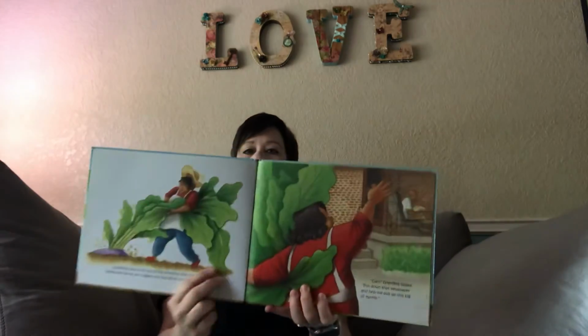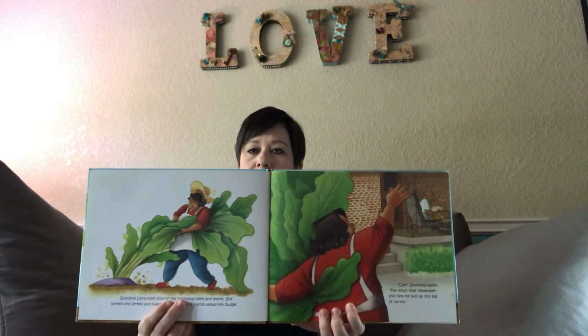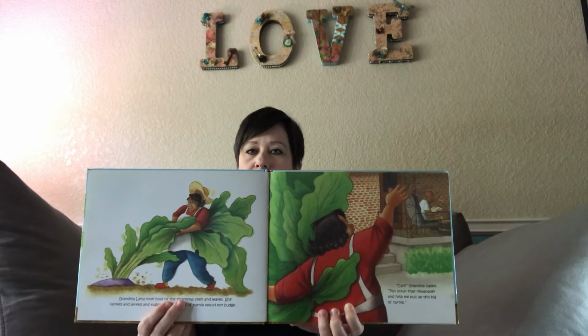Grandma Lena took hold of the enormous stem and leaves. She yanked and jerked and tugged, but that big old turnip would not budge. "Carl," Grandma called, "put down that newspaper and help me pull up this big old turnip." Grandpa took off his reading glasses and came running.